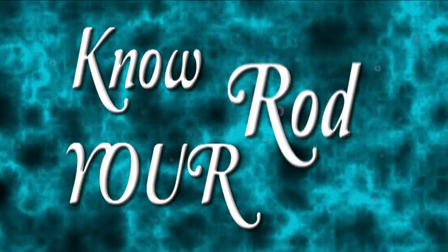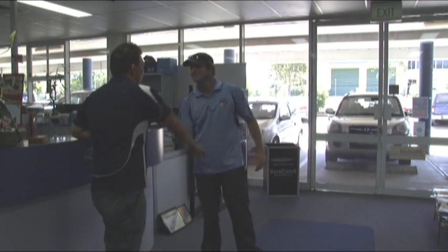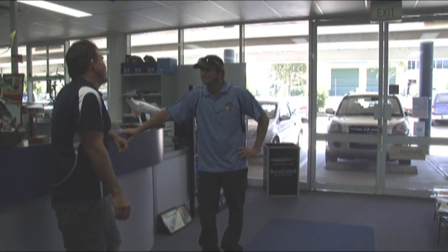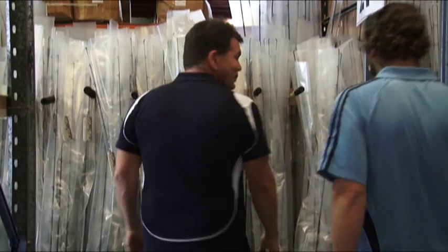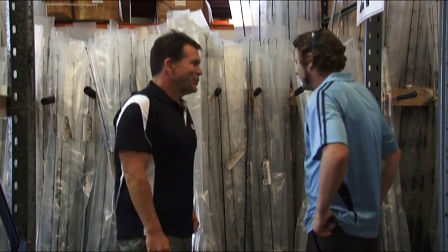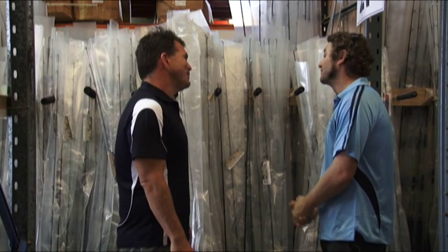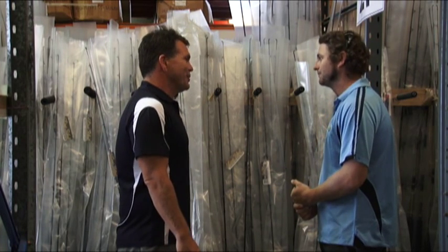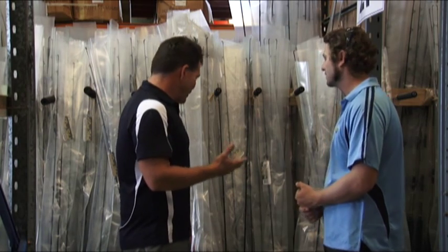Absolutely. Know Your Rod. Hey, Cord, how are you? Good, Fraser. How are you? Excellent. All right, so you guys are fishing with lures in the river. Absolutely. Have we got the rod for you? Excellent. Hey, Fraser. Here we are. All right, so you're fishing the Brisbane River. Brizzy River. Right. First time I've fished the Brizzy River too. Oh, okay. So you're lure fishing? Yes, lure fishing again. Okay, no worries.